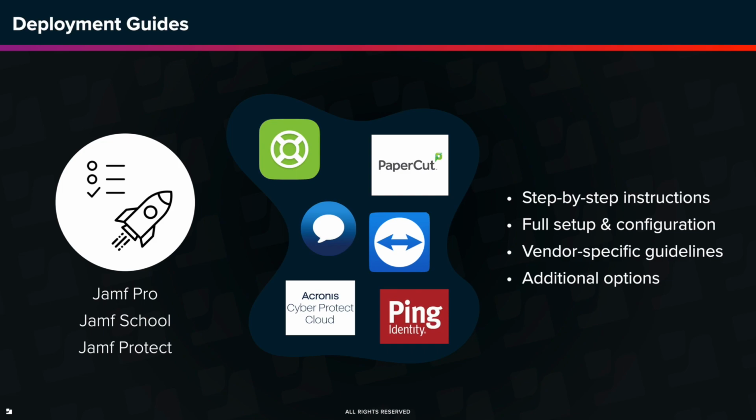The content within a given deployment guide will describe to the Marketplace customer exactly what they need to know in order to deploy and integrate. Whether you're enabling single sign-on with your identity provider, deploying an application plus settings, or connecting with other tools and systems, the Jamf Marketplace deployment guides will be able to walk you through it every step of the way.